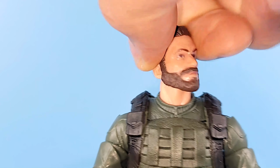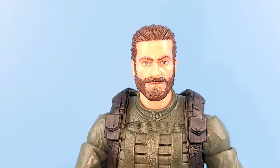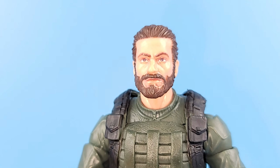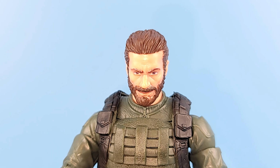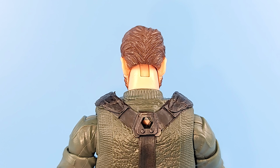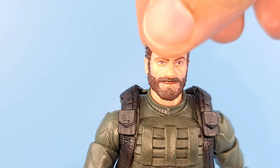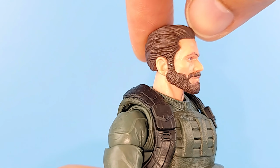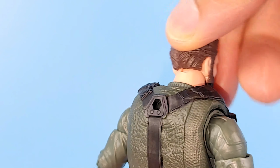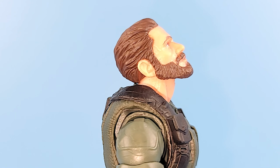Alright, get a 360. No tilt action. Looking down at the Gatling gun. Head's a little loose. Hopefully it doesn't loosen up more over time. Looking up at the great Joes in the sky.